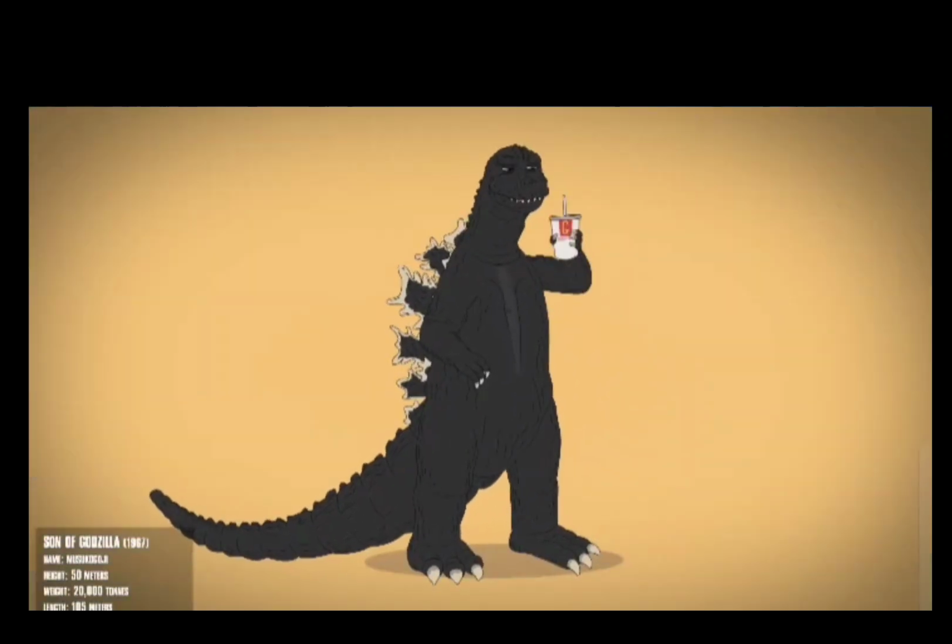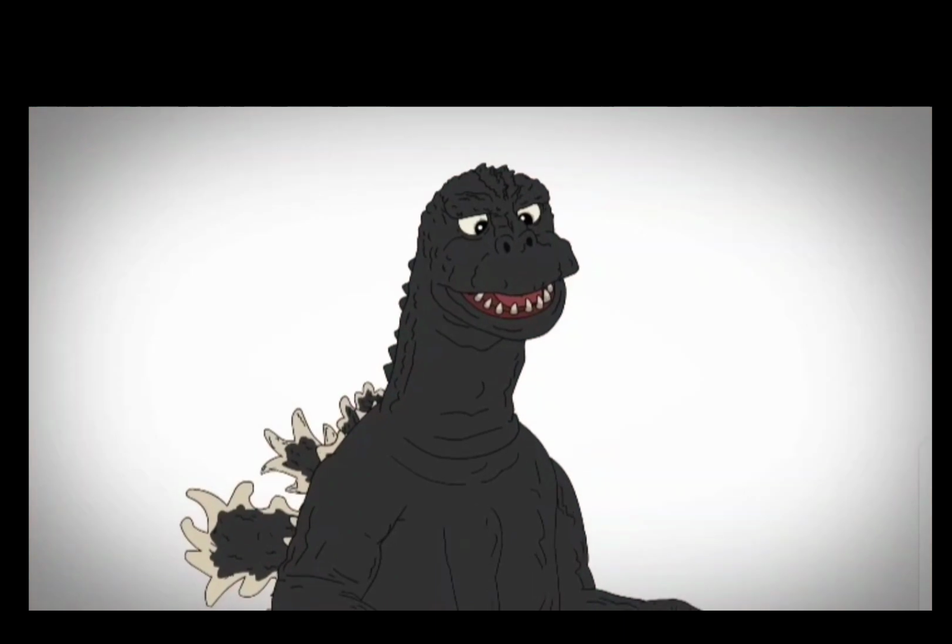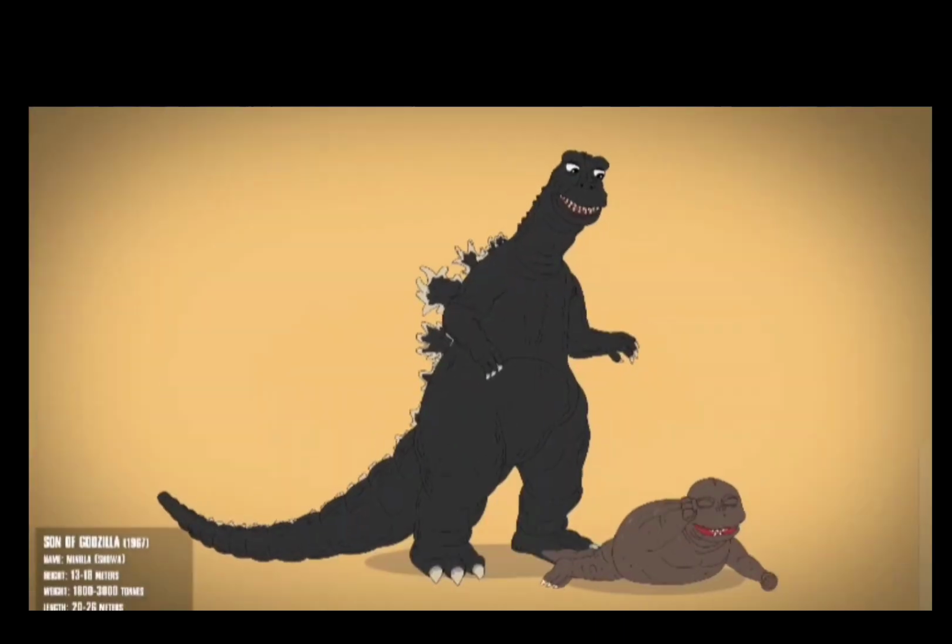In the sequel, Godzilla's neck is elongated. He's pudgier, and his dorsal fins are flimsy looking. His nose is also stubbier, and his eyes are bugged out. Oh, and he's now raising a hideous son.